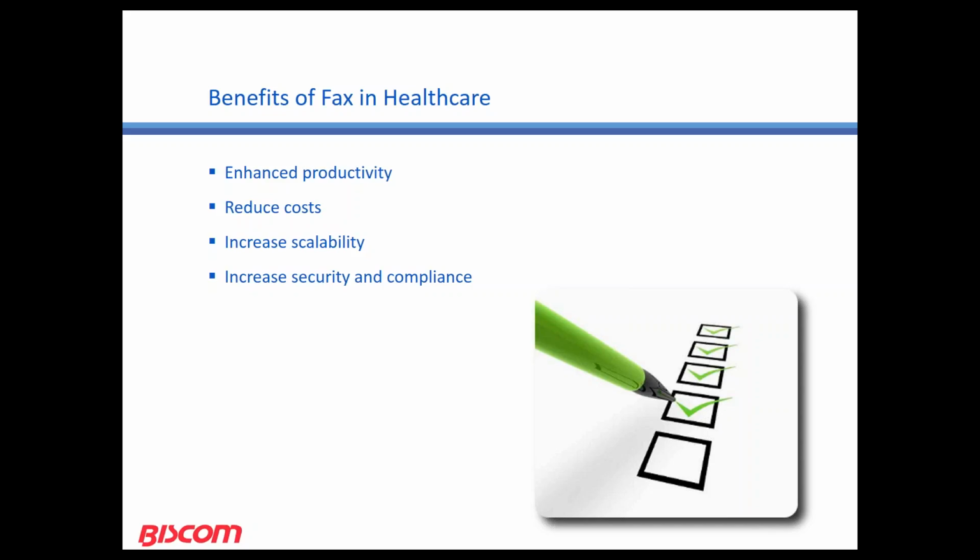Number three is certainly increased scalability of a fax server or cloud fax solution that allows you to quickly and easily expand your capacity to send and receive faxes. And lastly, with increased security and compliance of using a fax server or cloud fax solution, you now have the transactional data on the status of a fax job stored within the patient record. Faxes are delivered directly to the recipient, which removes the possibility of prying eyes.